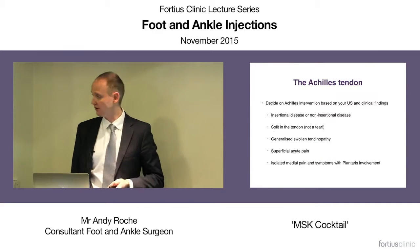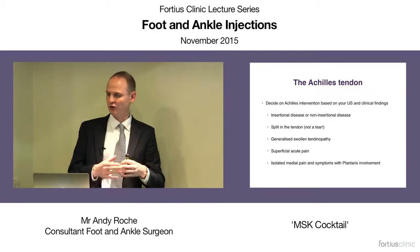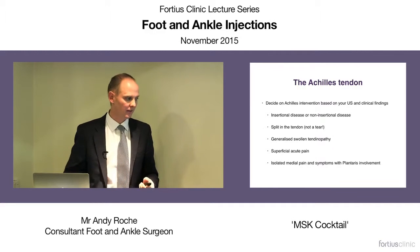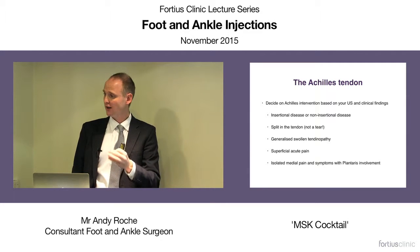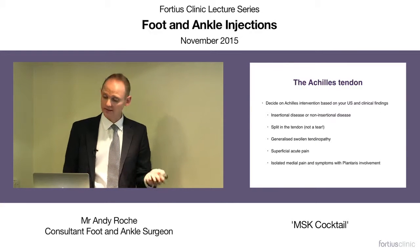Is it a very superficial pain? Is it an acute pain? Is it a paratendinitis? I'm not going to bang on about the difference between an itis and a non-inflammatory condition. That's all sort of done and dusted. But sometimes you can see people with an acute, inflammatory disorder of the paratenon, and it can often be very severe. Or is it on the medial side?